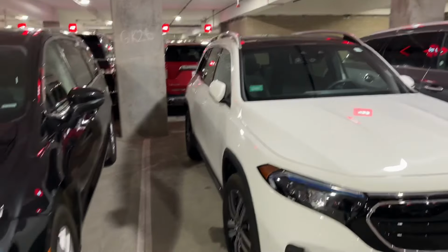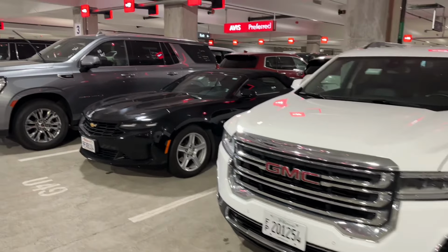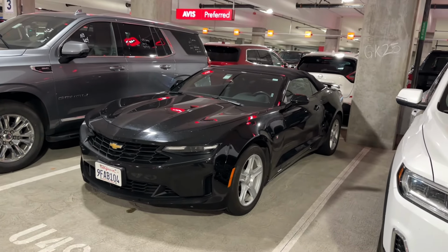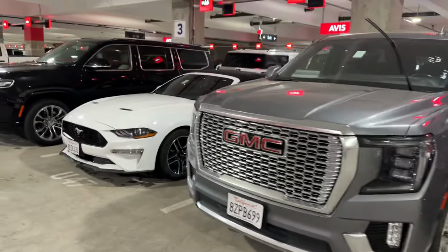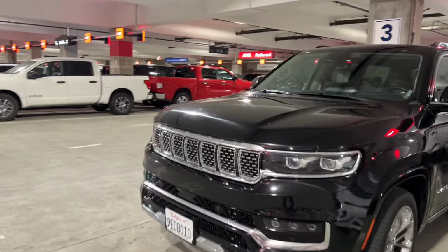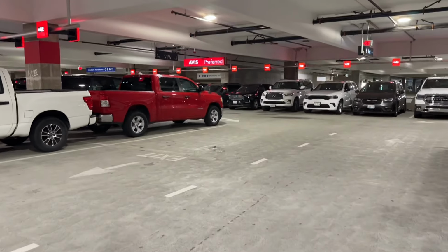Yeah. No, that's definitely a Pacifica minivan. Oh, Camaro convertible. So I basically just returned that, except for National. Same color, black, V6. Quick video tour of that coming up. There's a Grand Wagoneer. There goes the Transit van.